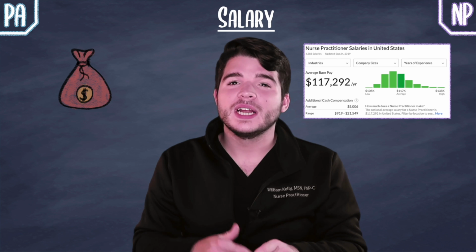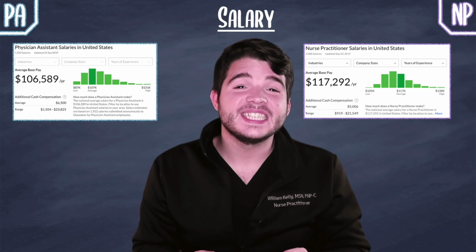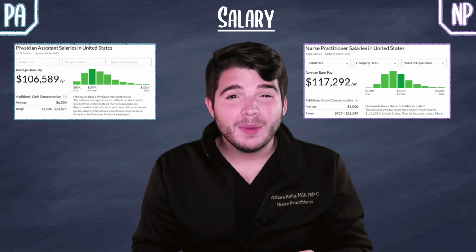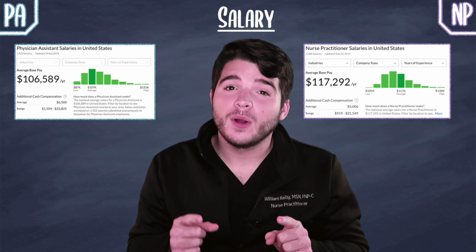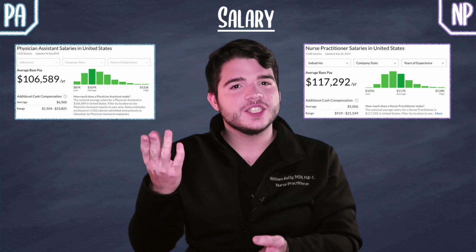And now let's talk about the salary differences between an NP and a PA. So in general, facilities are going to pay the same for a PA or an NP because they're both doing the same work. When looking at national data, NPs make on average $117,000 a year, whereas PAs make $107,000 a year. But remember that this is national data. Some NPs have more autonomy to open up their own practice and increase their revenue, and so the national data will be skewed upwards.